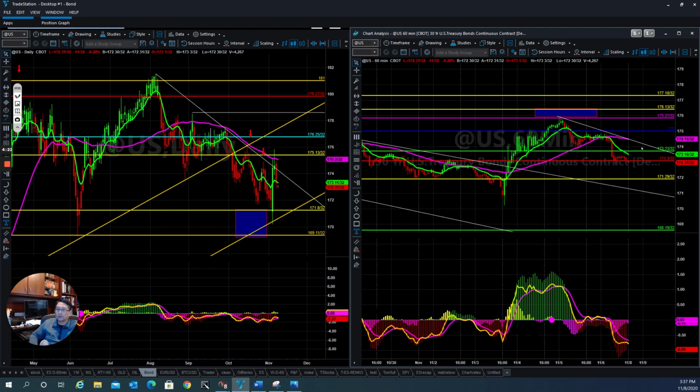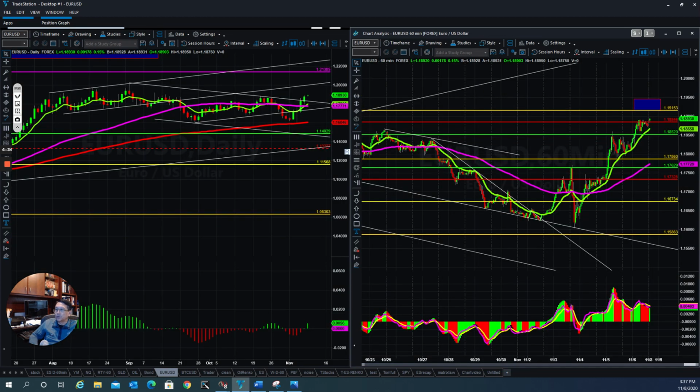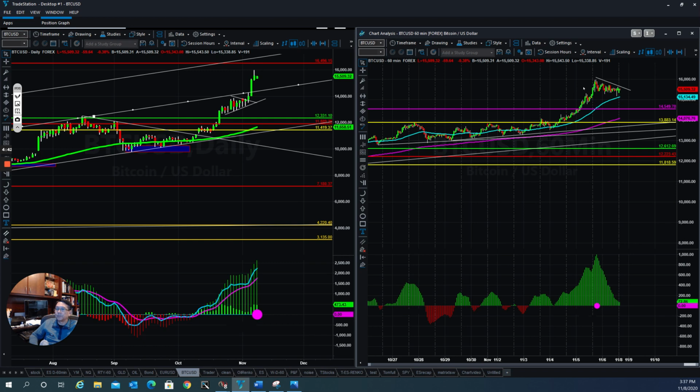The bond also continues to go down, so that will help the market find a way to push back up until it comes back here, and then we can see how the market is going to react at this level. The euro also tries to move back up to the upside to retest this area here.